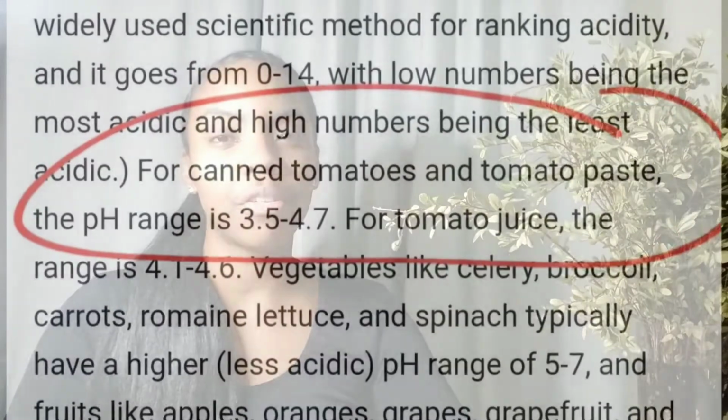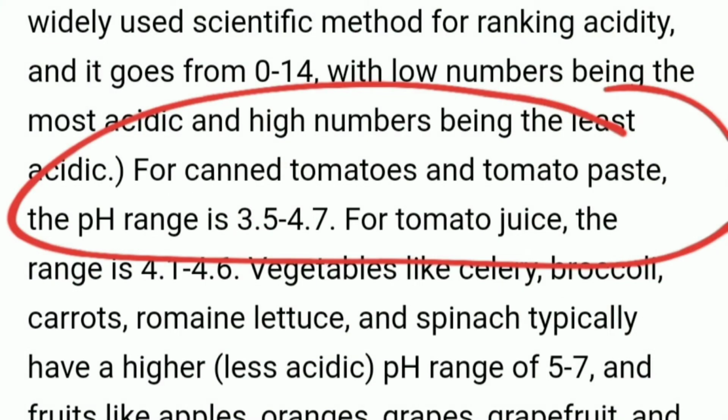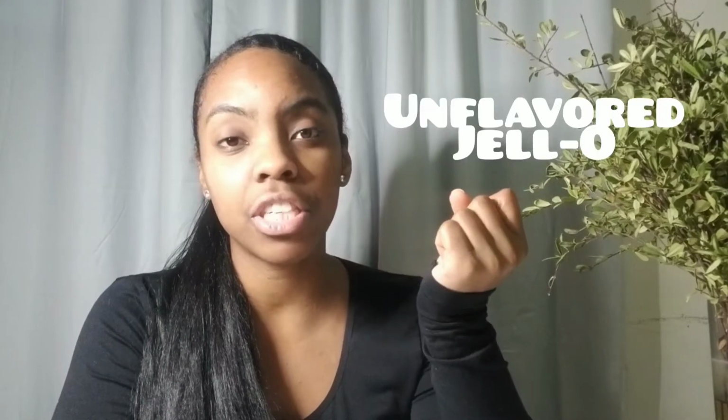So a little bit on tomato paste. I've talked about this in another video, but the reason why tomato paste decreases pH level is that the pH level of tomato paste is roughly around 3.5 to 4.7. It's around that range. The second weird thing to add that's from your pantry into your wash is unflavored jello.